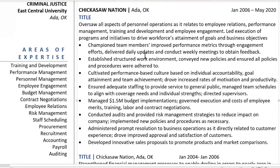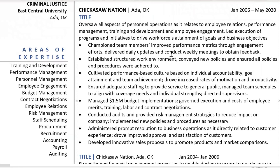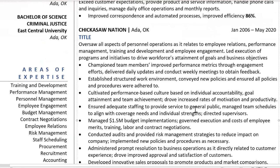So what I would say is to always continue to make sure that you have results in here. For instance, you improved the performance metrics, but what did that mean? How did you do that? I need to know a little bit more about why you were successful in this. So I think that's my general sense for all of these bullets, but overall there's a lot of good pieces in here. Just rework them to give us some added detail without making these bullets too long.